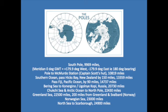So that's 9,969 miles from Scarborough. And the 0-degree line from Greenwich suddenly flips and becomes 180 degrees from Greenwich. It's the other side of the world. And you head from there, obviously, to the South Pole. And if you keep going over the South Pole, you get to Captain Scott's hut at McMurdo Station. So that's on the same longitude as Scarborough.